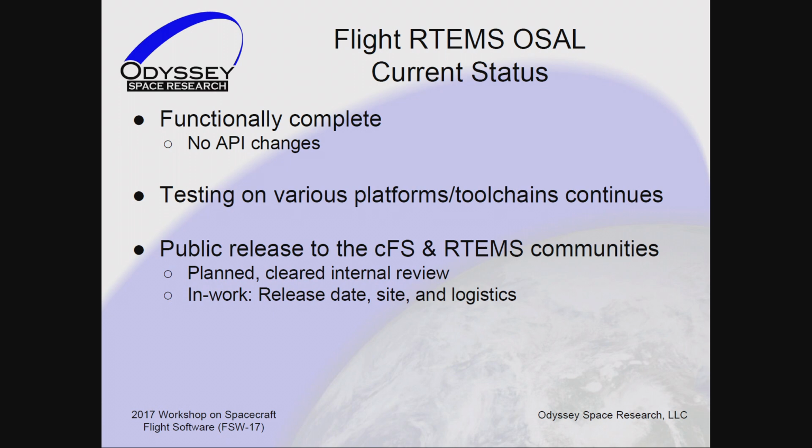So functionally, the OSAL is complete. There's no API changes that we've come across needing to do. We're working on testing different tool chains and platforms, and our real goal here is to get it for our flight customer, but we want to get it out to the CFS and RTEMS communities.